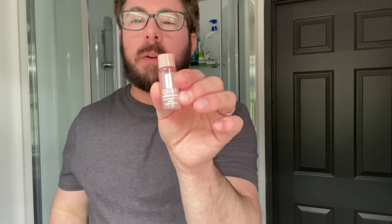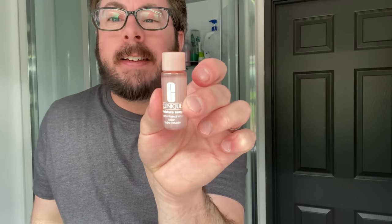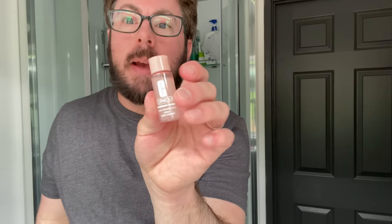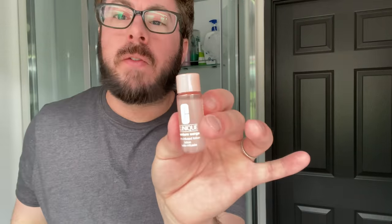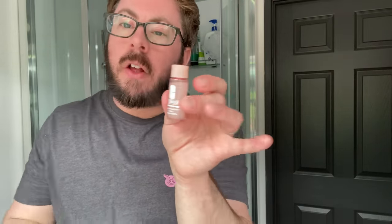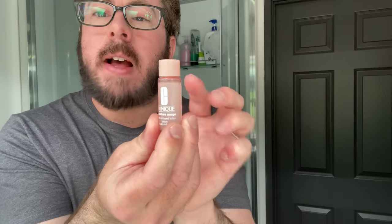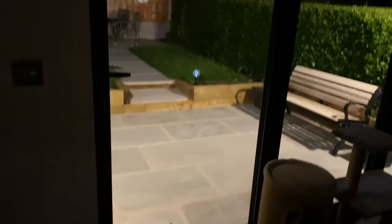Sorry, just me again interjecting. The moisture surge that I said was like a little moisturiser, it's not, it's actually a lotion. And I think this is instead of the clarifying lotion. So this is instead, it's like a cleanser basically. So I think this goes on a little cotton pad and then you wipe your face with it. So I can do that twice a day. And apparently it's a lot more gentle on your skin. So that's what that is.